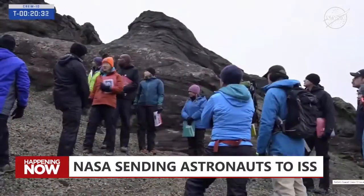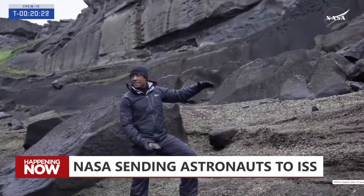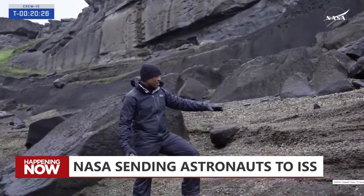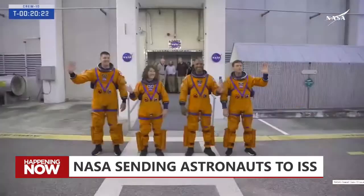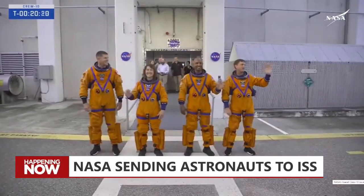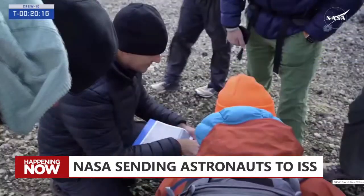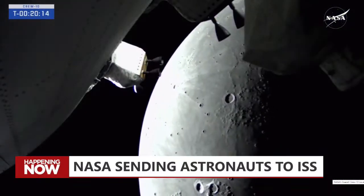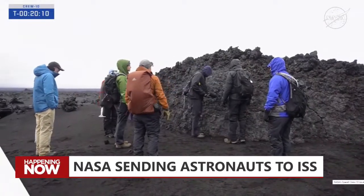We stopped at various spots to discuss what we observed. Some of the really fine material is compacting into what's like the glue holding this together. Tested different types of tools to collect rock samples. Although we won't be landing on the moon during our mission, this field work and navigation practice will allow us to make informed observations when passing the lunar surface and pave the way for future Artemis crew training.